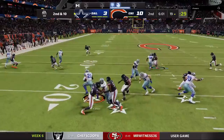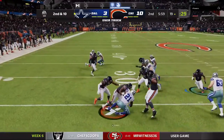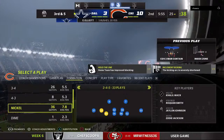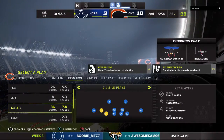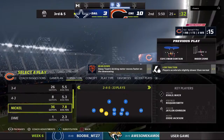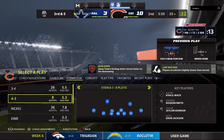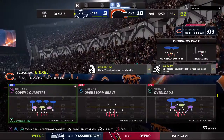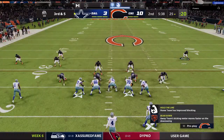On 2nd down now, it's Elliott running right through him. And he'll be upended after a gain of 5, up to the 25-yard line. That 2nd down play call was not to pick up the 1st down. It was to accomplish what they did to get them into a manageable 3rd down because they had an incompletion on 1st down, so they were behind the sticks, so to speak. They needed to make up some ground, and they did.